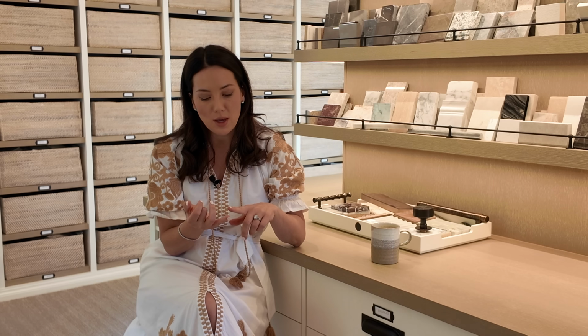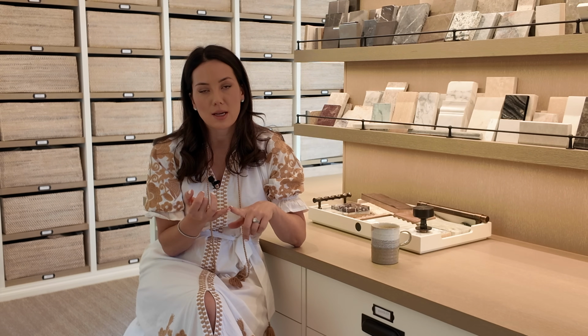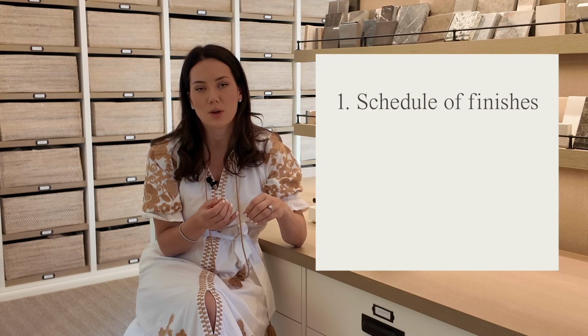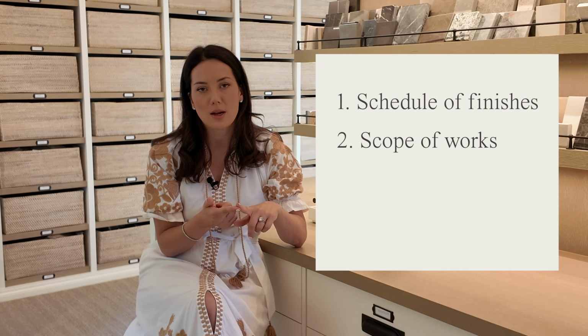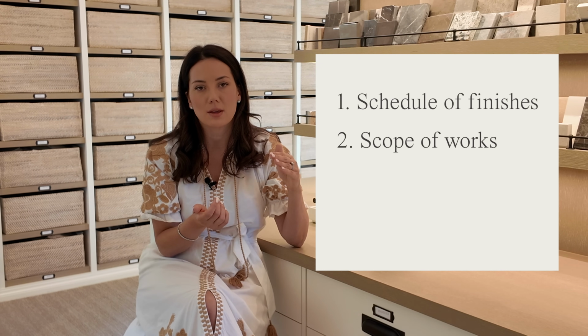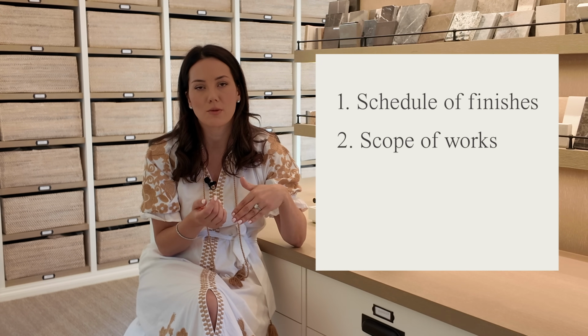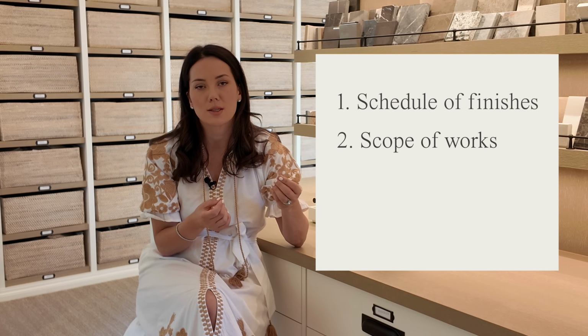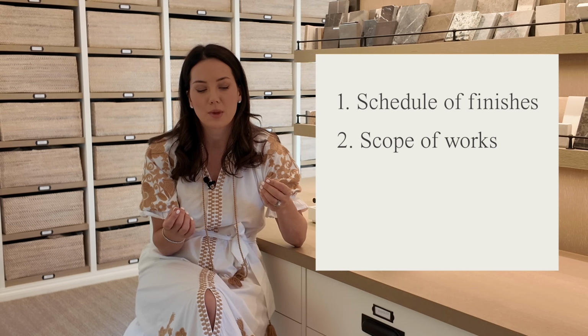And then when it comes to your contractors, the level of detail we go to always shocks our clients, but it's so important. So things that we include are a schedule of finishes. This is a document that outlines all of the hard finishes that we're using, from the flooring to the wall finishes. A scope of works. This clearly lists out everything that the contractor needs to do in every single room and has specifications of the products we're using, the finishes, the suppliers that we want them to get them from.